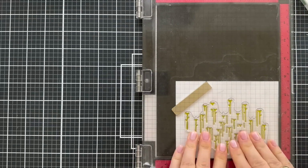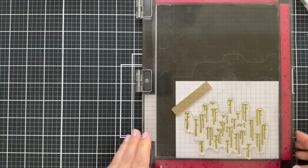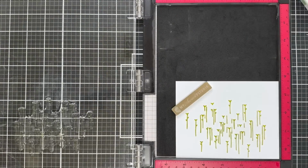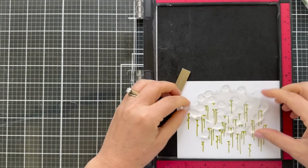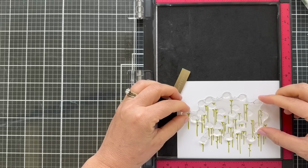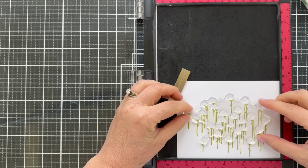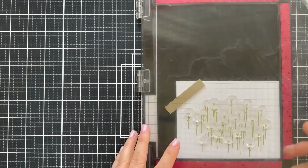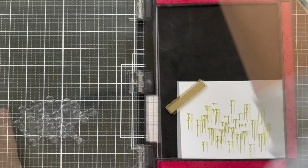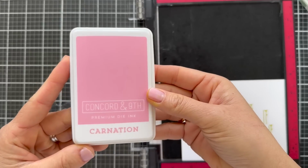And by the way, just want to mention that the new Concord 9th inks stamp like butter. It had to be said. Okay, I'm going to clean off that stamp and line up the posy blooms. You just got to make sure that they line up with the stems. It's easy to do since they're clear acrylic. Once you get that lined up, flip your MISTI door, and I'm going to ink up with carnation.